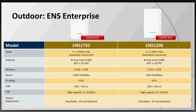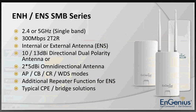The series below our ENH and ENS Enterprise series, below this we have a series that's called the ENH or the ENS SMB series. These two models are from the ENS series. They are actually smaller. Actually, I think the scale is correct here. This is the ENH model. So already, depending on the size, you can see that the ENH is bigger, also the antennas that are inside are bigger with a higher gain.